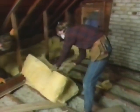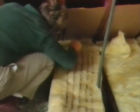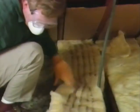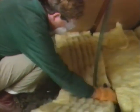Before we do the center area, we insulate the other side. As always, we start under the eaves and work toward the center. Here, I need to cut a slit to fit around this electric cable. If we had found any recessed light fixtures, we would be careful not to cover these with insulation. This might trap heat from the bulb and create a fire hazard.